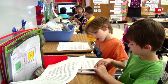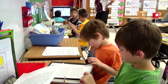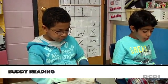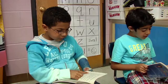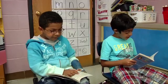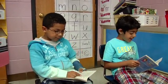You skipped this line. I didn't hear you say this. I did. I'm going to be model when I grow up, so. Buddy reading is set up so that each student has a book that's based on their level. Students are more on task when they're working in a pair.